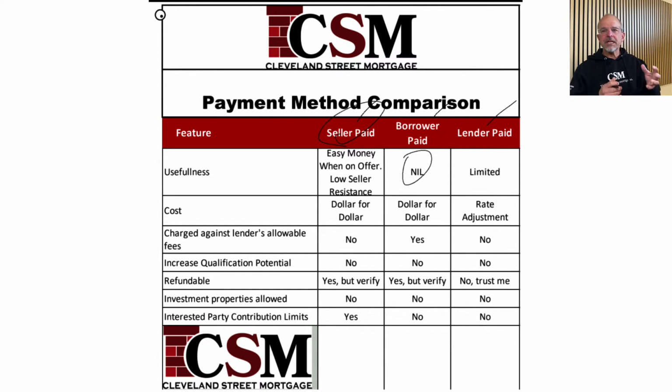Don't complicate the lending process and put your own money on deposit with the lender so that they can pay it back to you on a month-to-month basis in the form of lowering your mortgage payment for X period of time. And the other thing here is that it's almost non-existent in the marketplace.